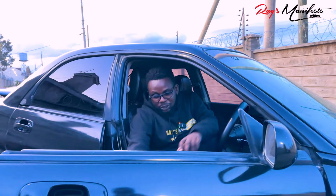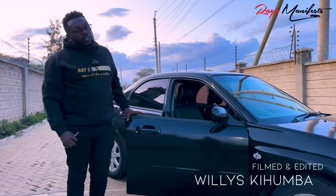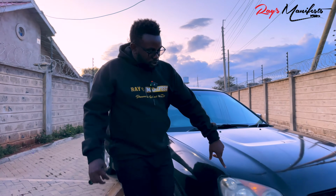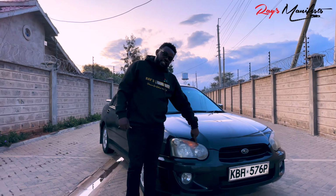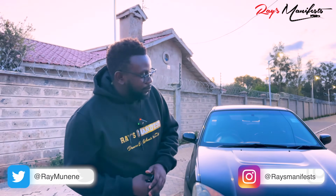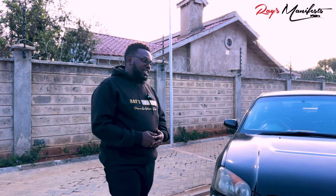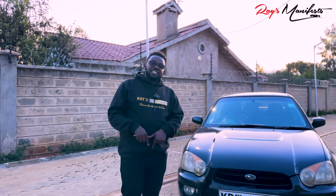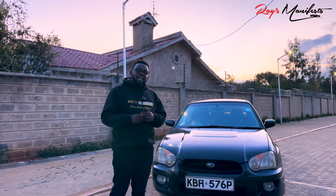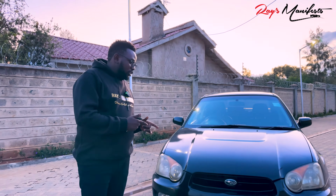This is the second generation Subaru Impreza, specifically the S203. This facelift was called the Lob Eye. Some call it the GD, still its name. Today we're going to take a tour of this car and tell you why, to this day, it still gets a very good price on the market and it's still a very good car to own, especially if you get a clean one like this one.